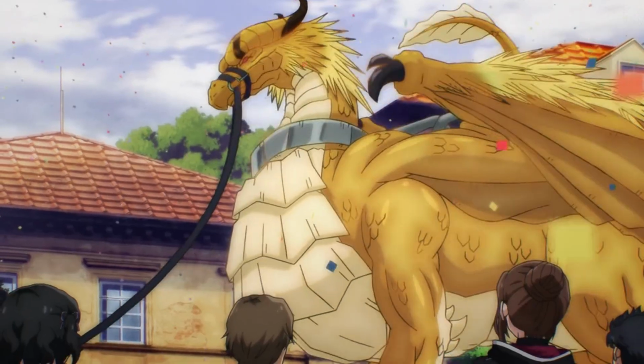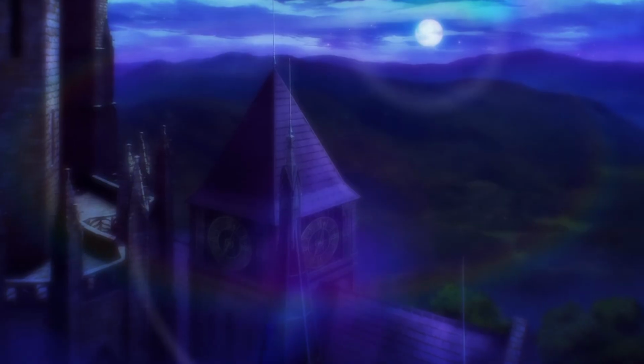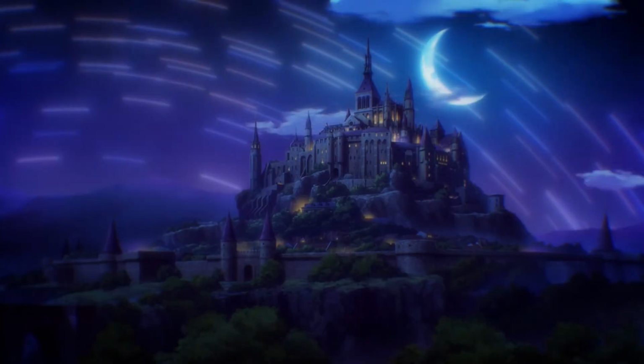What's this? Well-animated non-CG dragons, griffins, no adventurer guilds, and a magic school? Finally, an anime fantasy world that doesn't just try to rip off Dungeons & Dragons. It just rips off Harry Potter.